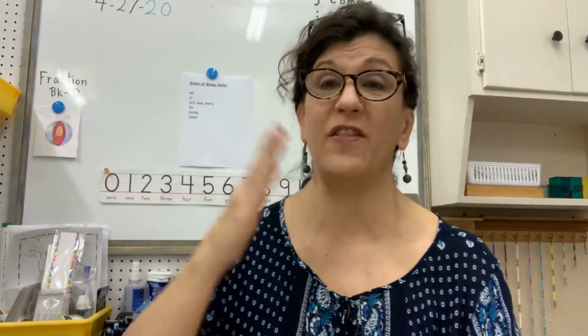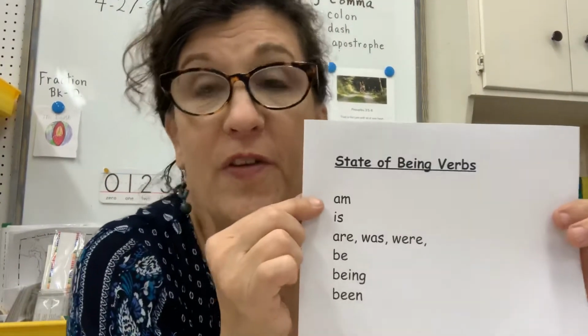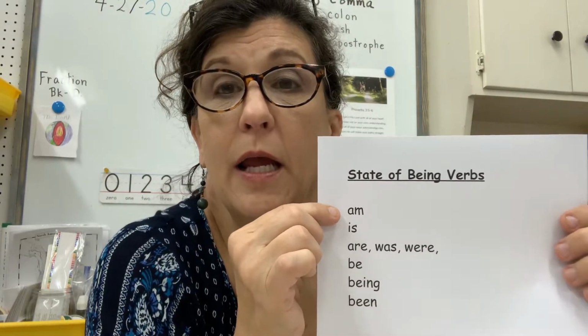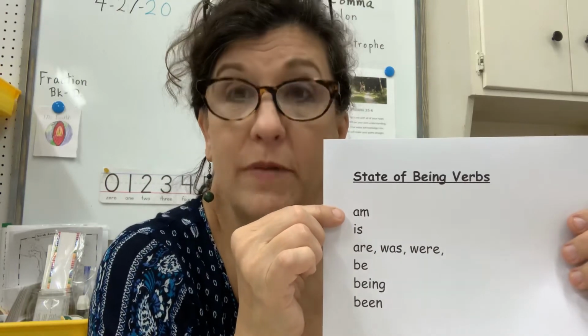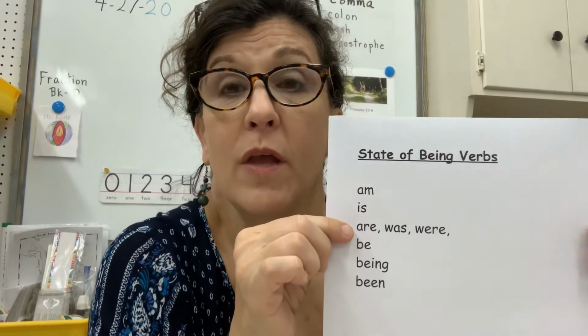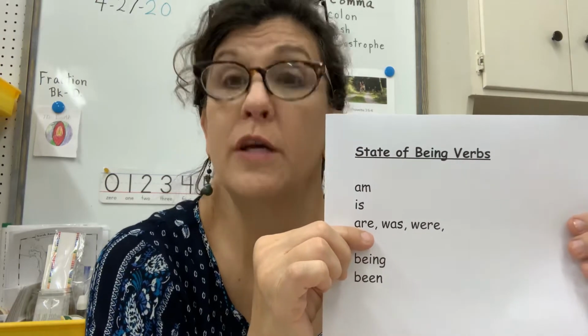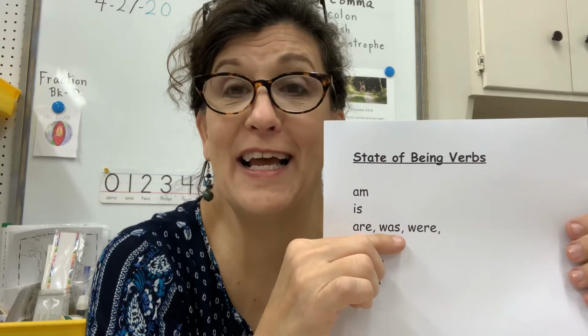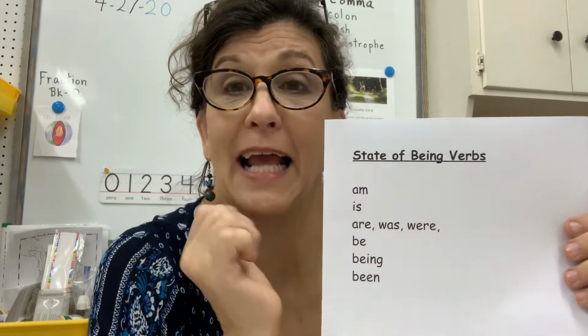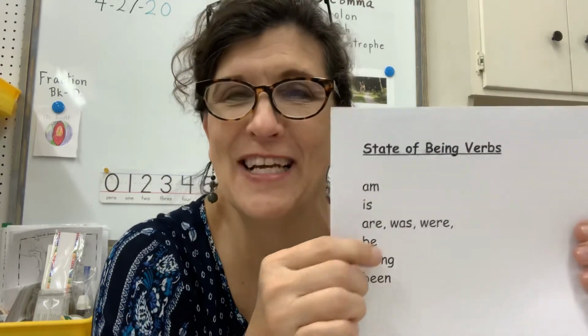All right, so we know about verbs now that they show action, like in a film when they're making a film and you see action, and our state of being verbs. So use one of these state of being verbs in a little sentence. Can you say, I am doing my grammar work? Yes. Or Mabel is going to the store? Yes. Jessa, Clara, and Max are doing their schoolwork? Yes. Asher, Asa, and Ezra were playing outside? Yes. Miss Kathy was making a mistake on the video? Yes.